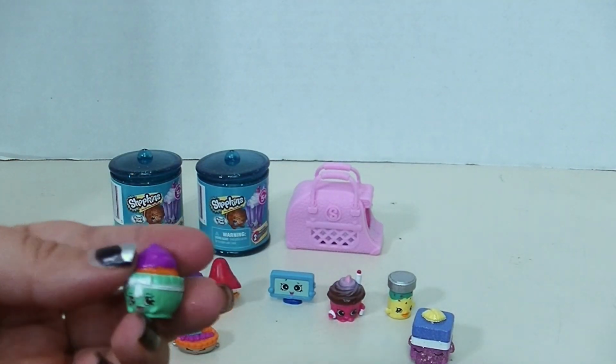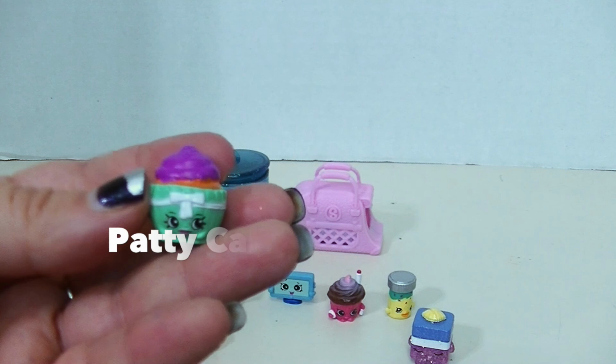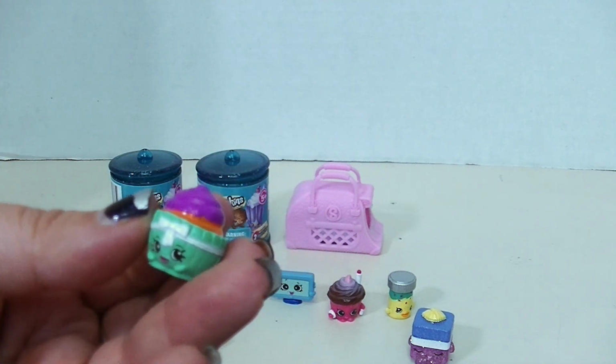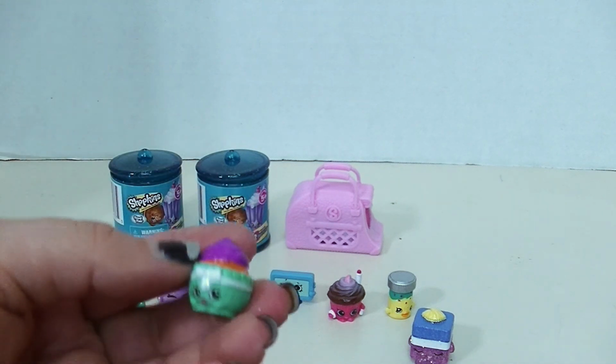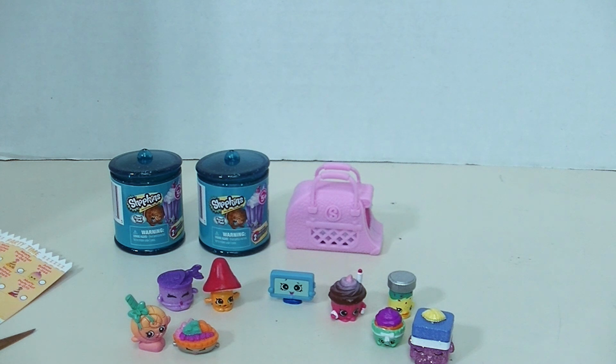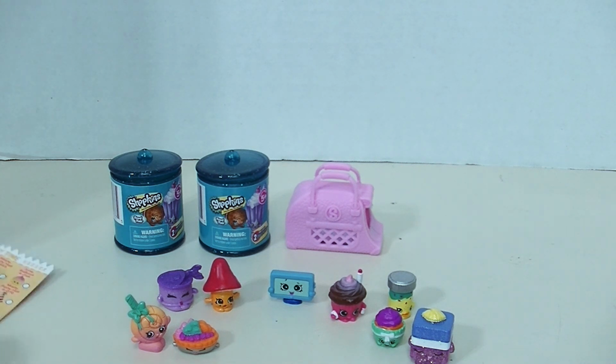And this one is Patty Cake, and I think I only just got Patty Cake recently too, in the original colors. I love these fun colors. They're so festive looking. They're just so cute, guys.